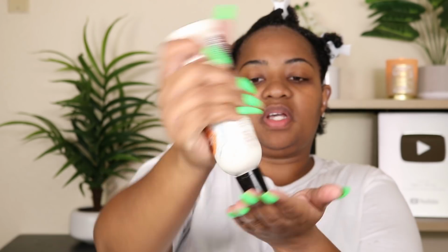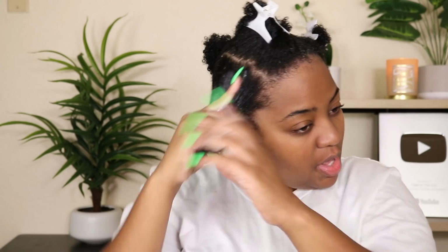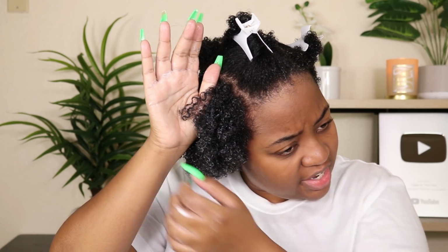So okay, it is a creamy formula. I'm going to just take some of this and rub it through this entire section, and really run my fingers through it just so my hair can get this moisture. And ooh, it is defining. Y'all see that? It's definitely defining, but again, I know my hair, my shrinkage don't take all that definition right on the way. So I'm gonna put a little bit more.